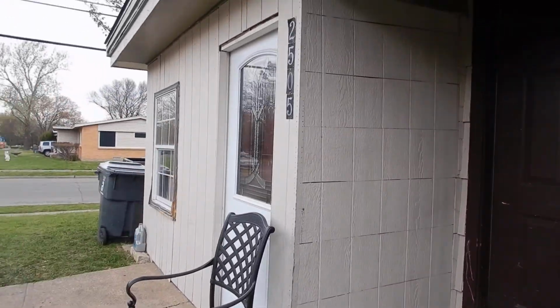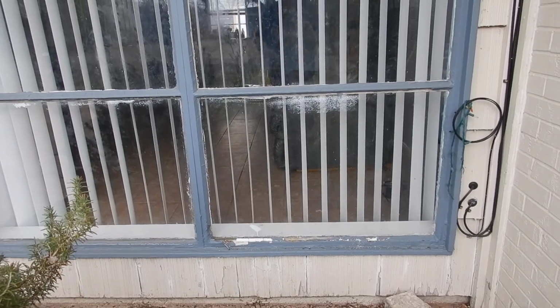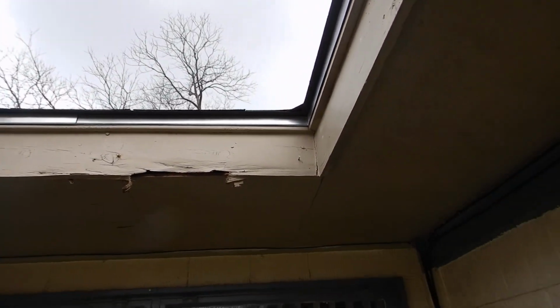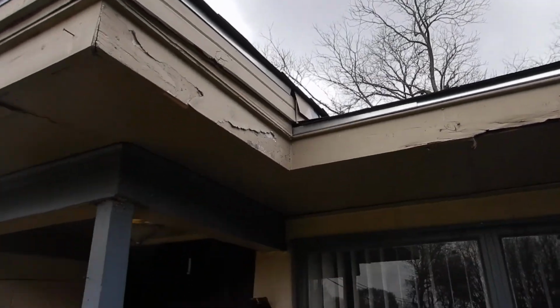But it's different than this. Again, wood frame. Our glazing putty is going. It's cracking. It's peeling. Still haven't found a window screen yet. We've got wood rot right here on the fascia board, and we've got gaps in our flashing right here.